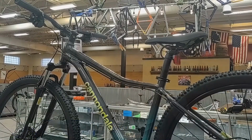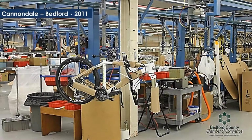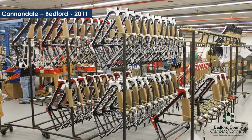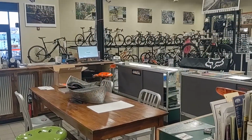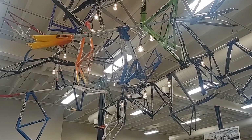So my husband and I have had it in our heads that we really wanted to do an art piece at Bedford to commemorate the home of Cannondale and the bike assembly work done there. So coming upon Cannondale's 50th anniversary as a bicycle company, we decided now's the time. And we have all that beautiful upward space, cubic space at Fat Jimmy's. It needed some art. And I started talking to Haley about it about a year ago at least.